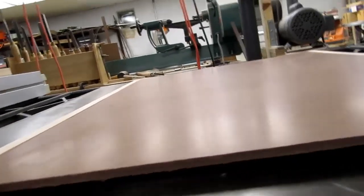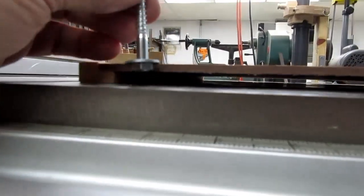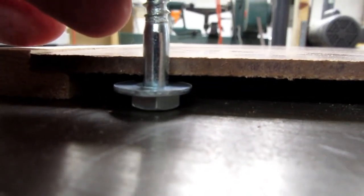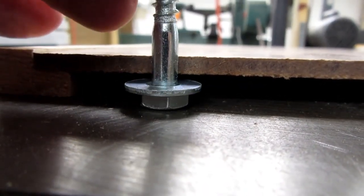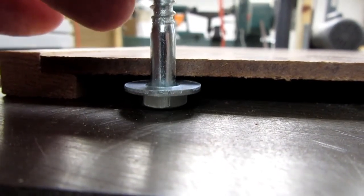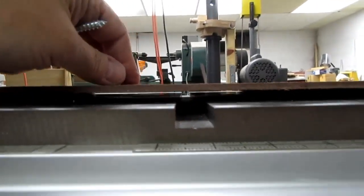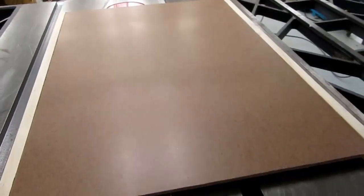And here is one of the leg bolts I'm going to use, or leg screws, and it has more than enough clearance to go in there behind that, so that's good. And it seems like we got pretty good stiffness here without having any other support for that. It's a good thing I used the thicker masonite.